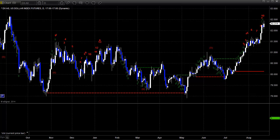We finally broke out of this range, as you can see on the dollar index. We've been complaining about this range in the 81 down to 79 area, really the bulk of it from 81 to 79.50, topping out a little bit once in a while at 81.50 for the last year. We finally broke the range.